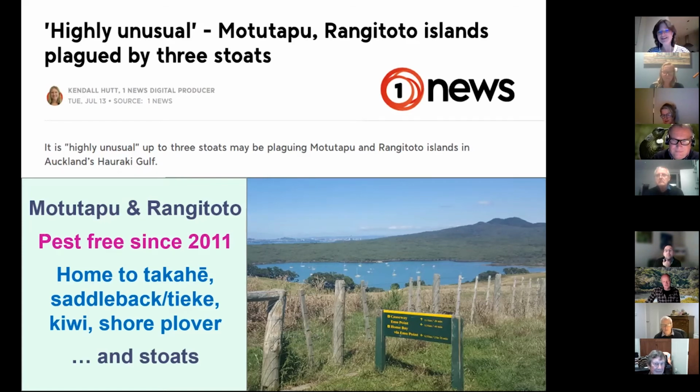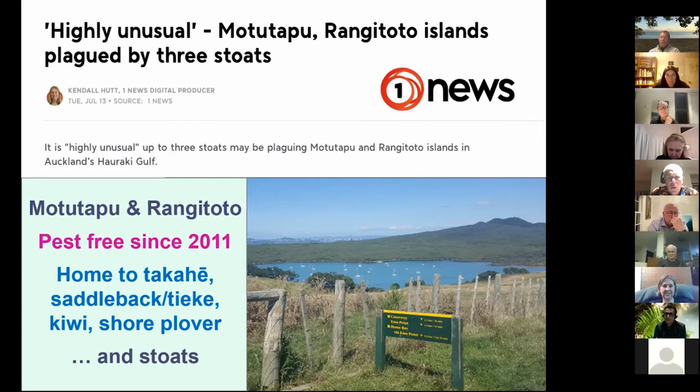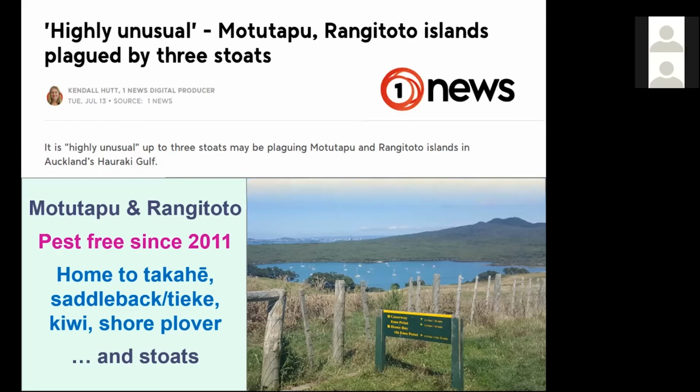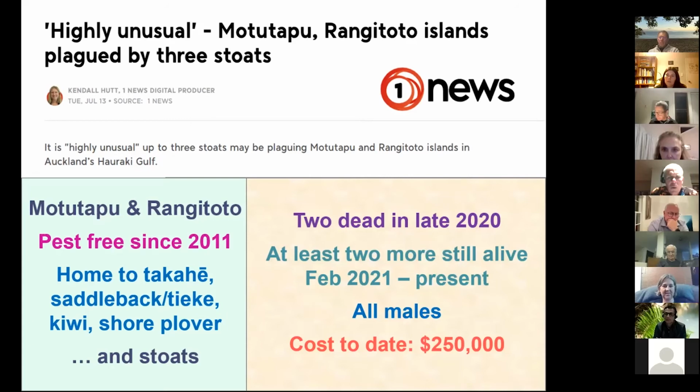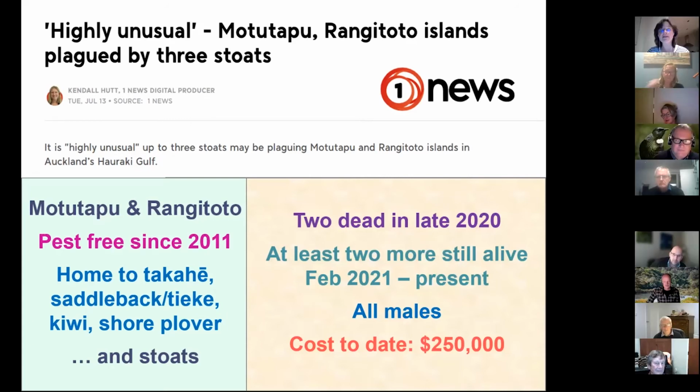And these islands are pest-free sanctuaries, or they're meant to be. They're home to extremely precious natives such as takahe, tieke, saddleback, kiwi, and the shore plover, which is one that I'd like to mention. And this is just the chronology of the stoat captures. So we know that there were 2 dead in late 2020, but the Department of Conservation is still finding droppings, so stoat scat, and the latest droppings were picked up in July.